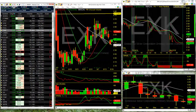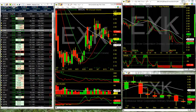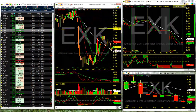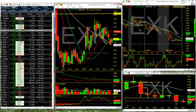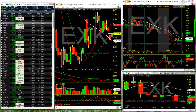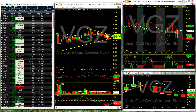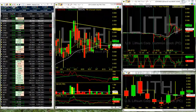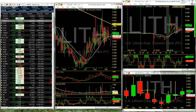EXK, nice. Daily charts breaking a previous high here shortly. BGZ poked its head up. Wonder why lithium didn't take off. Wake up.